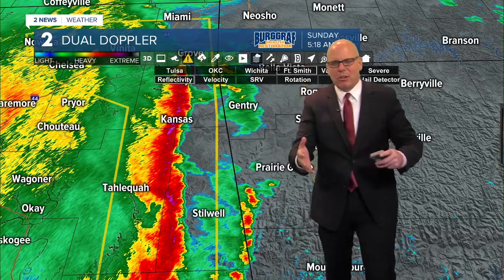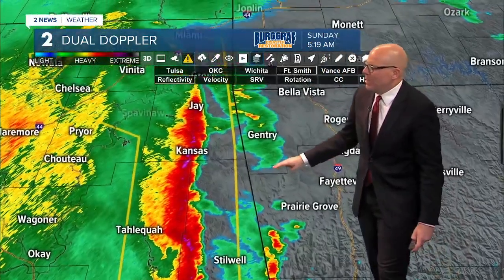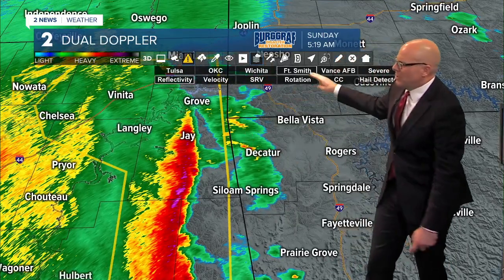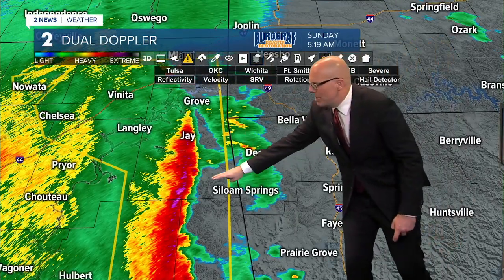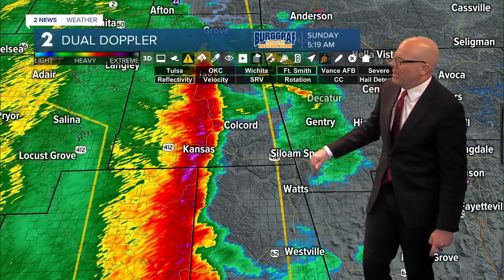So you want to make sure you are away from windows as this line does push through. Potential could see wind gusts up to 70 miles per hour. Again, farther to the north, I may zoom in just a little bit closer here so we can get a few more communities to pop up on our map and get a closer look. There we go. That's a bit better.